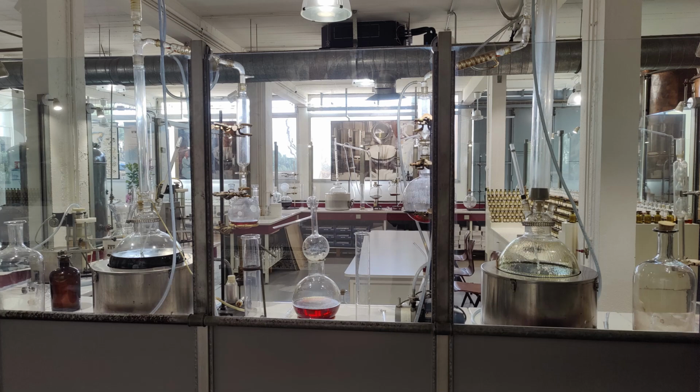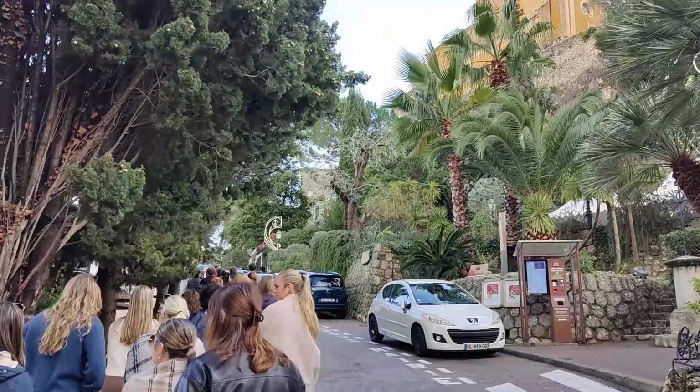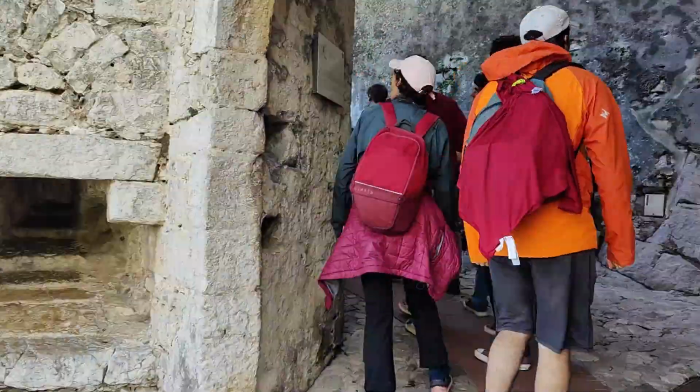Afterwards, perfume artisans combine the concentrates in precise quantities to create the exact fragrance desired. In the next room, the perfume is poured into bottles or combined with soap and pressed into bars. We couldn't leave Èze without walking through the small alleyways of the old village.